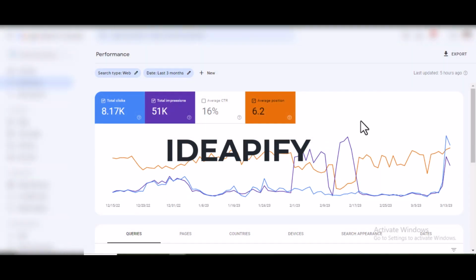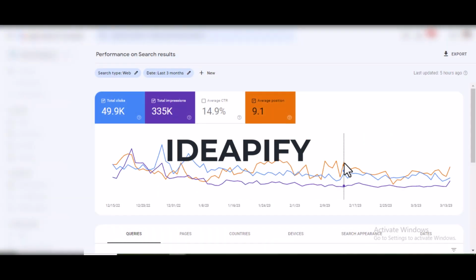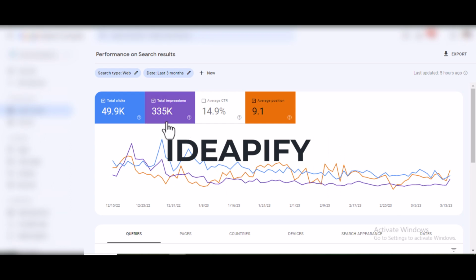This is another site I'm working on. As you can see, it's having 51,000 total impressions and 8.1k total clicks. So let me show you the third site, another site. This is having 335k total impressions and over 49,000 total clicks. This site initially was having huge traffic before the Google update last year.